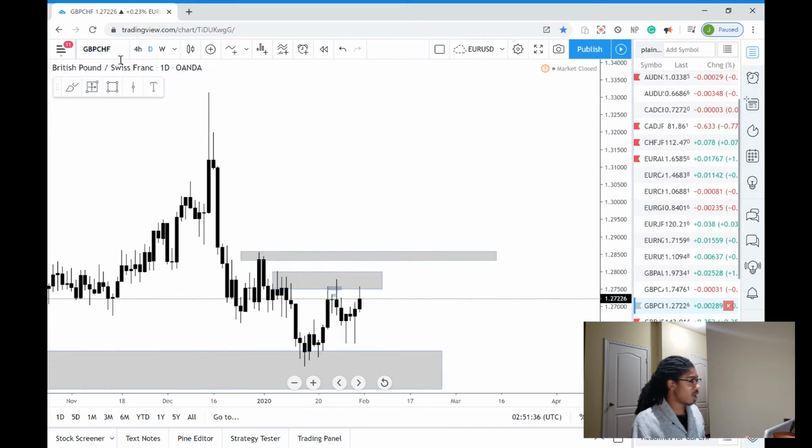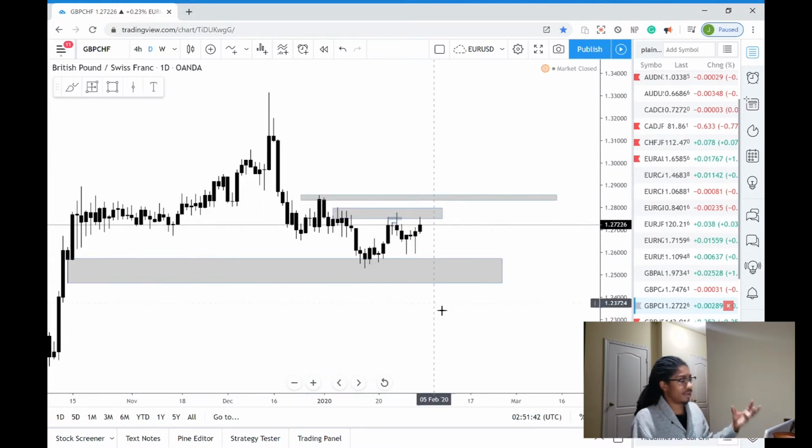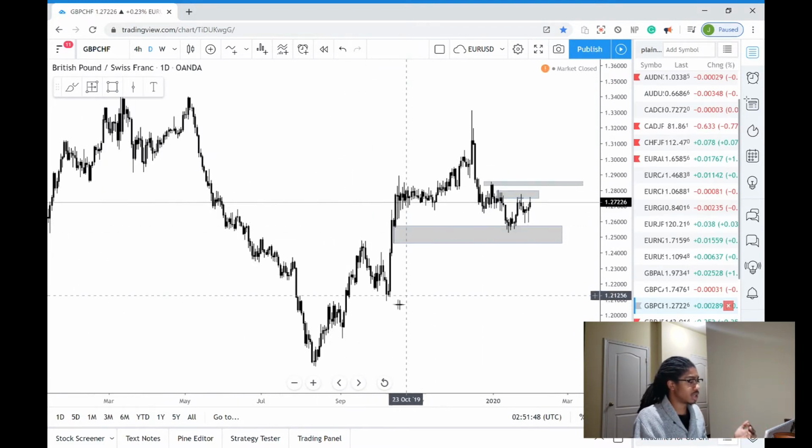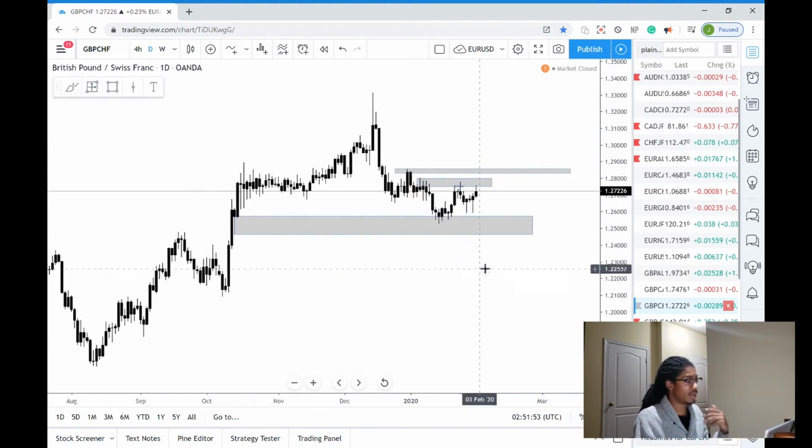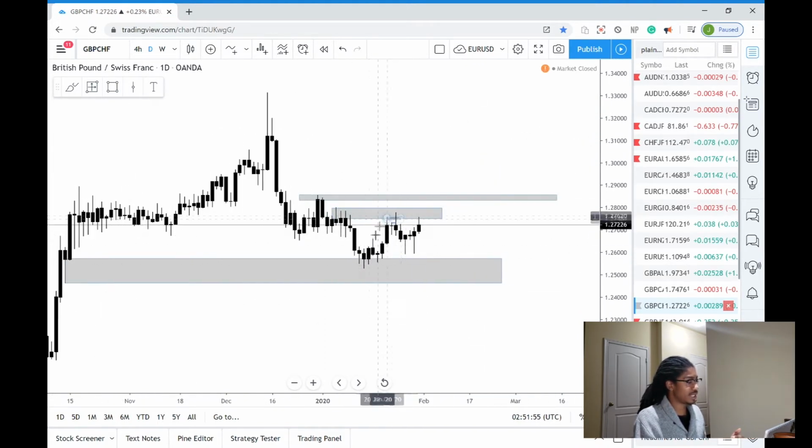Over here on the pound Swiss, there's a little bit of consolidation, just showing us that it's undecided. Overall, there's not a lot of buyers here. There's not a lot of sellers, or else if there were a lot of buyers, we'd just get straight up momentum. If there were a lot of sellers, we'd get straight down momentum. But we're kind of staying in between this area for now.